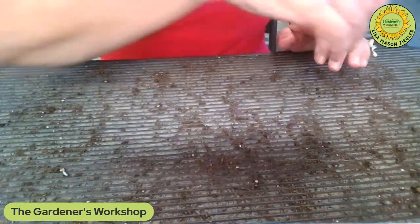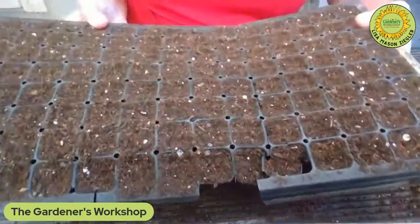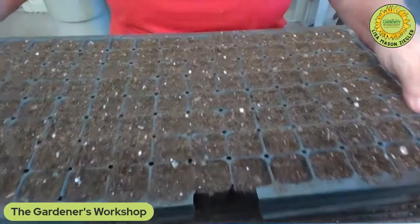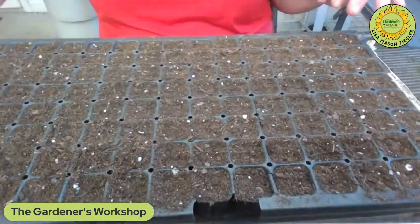So let's talk about the rest of the system of starting the sunflowers. And I really need to get some new trays, y'all. Some of these are 3 years old and they are showing their age.